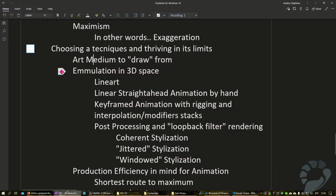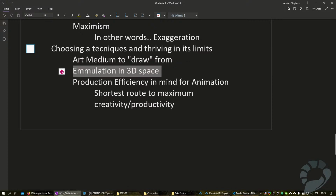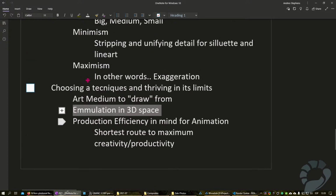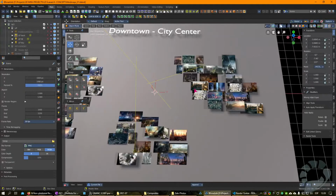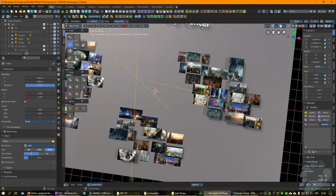So that's the art medium, but we're all digital artists, so you've got to think about emulation in 3D space. For example, in this area here, I have all these CG tools to draw lines, to add line art to objects and things like that.